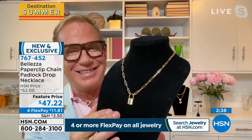No calories. When you're giving someone a necklace, you want to think of something that they'll be able to wear with anything, anytime, and then that padlock can mean different things for different people, but I think it's very universal, and I think this is a really great choice. And at $47.22, it's very affordable as well.